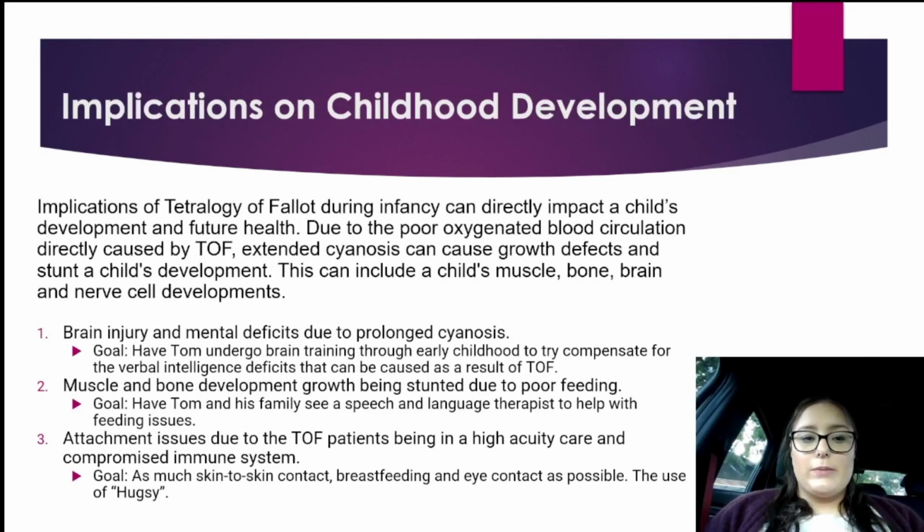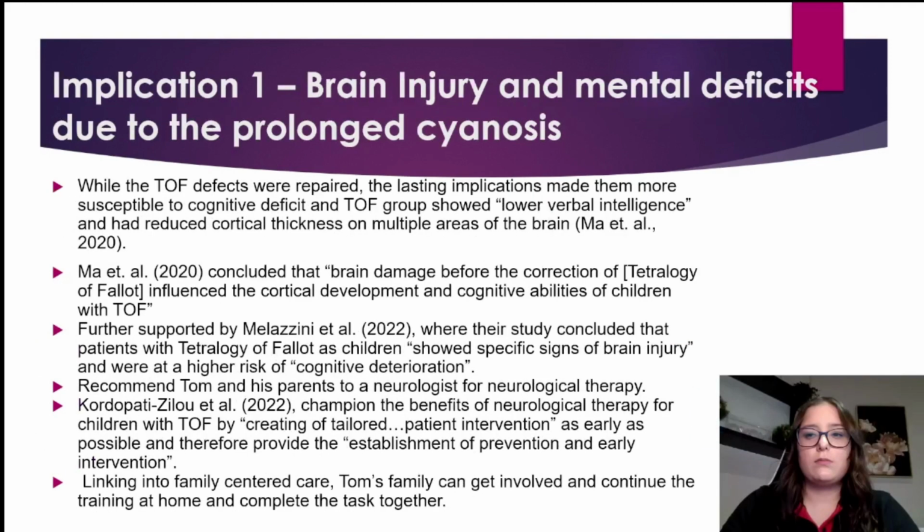Implications on childhood development. Tetralogy of Fallot during infancy can directly impact a child's development and future health. Due to the poor oxygenated blood circulation directly caused by TOF, extended cyanosis can cause growth defects and stunt a child's development. This can include a child's muscle, bone, brain, nerve, and cell development as well. We have 3 goals outlined below, but we'll go into detail right now.